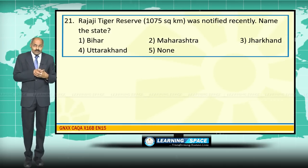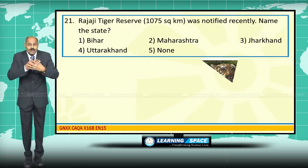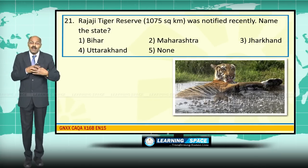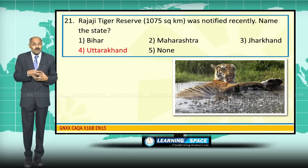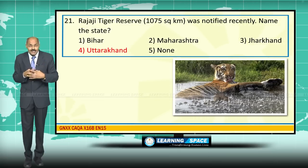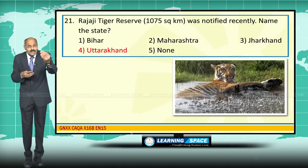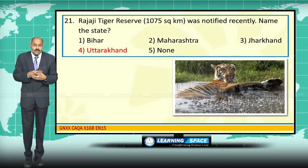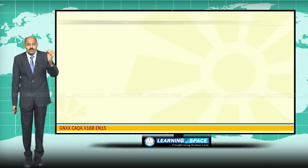Rajaji Tiger Reserve was notified recently over an area of 1075 square kilometers, and the state here is Uttarakhand. I would like to tell you one more aspect. Corbett National Park is also in Uttarakhand. Please don't forget, Corbett National Park is in Uttarakhand, and now Rajaji Tiger Reserve was notified recently to protect the population of tigers, and this is situated in Uttarakhand. Look into the next one.